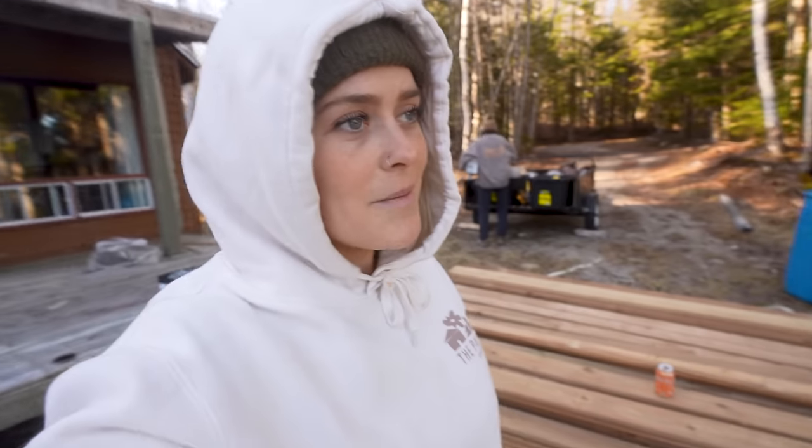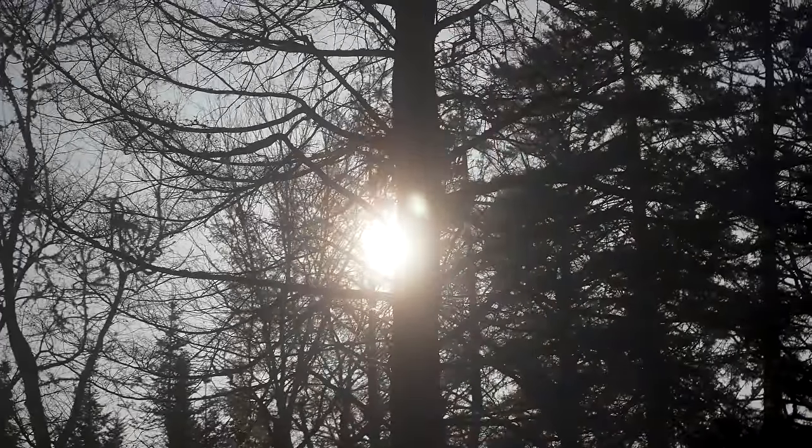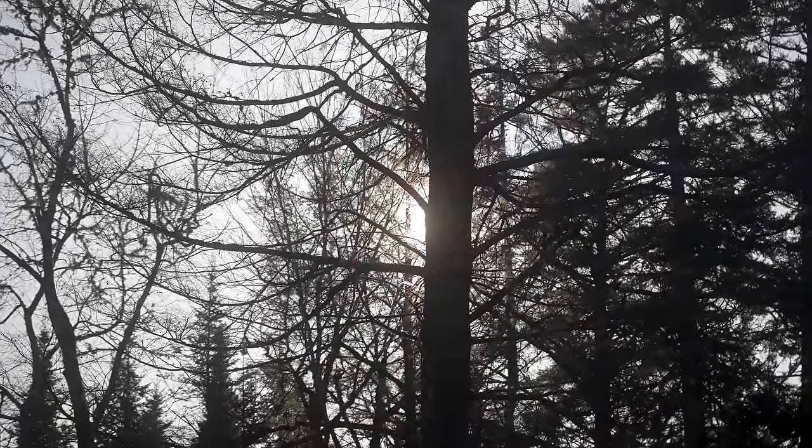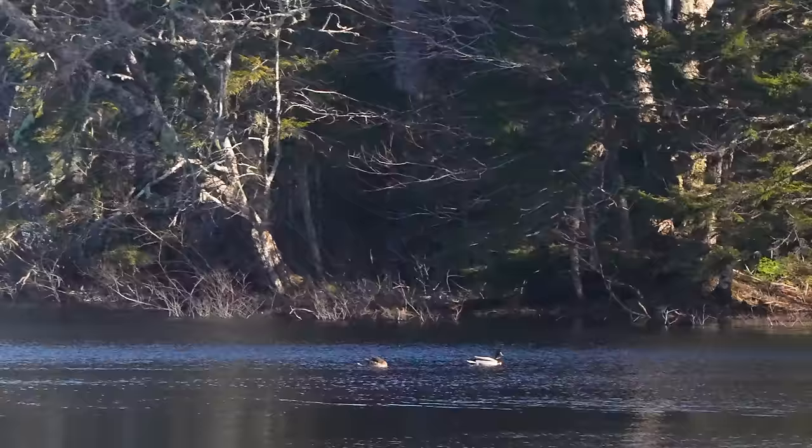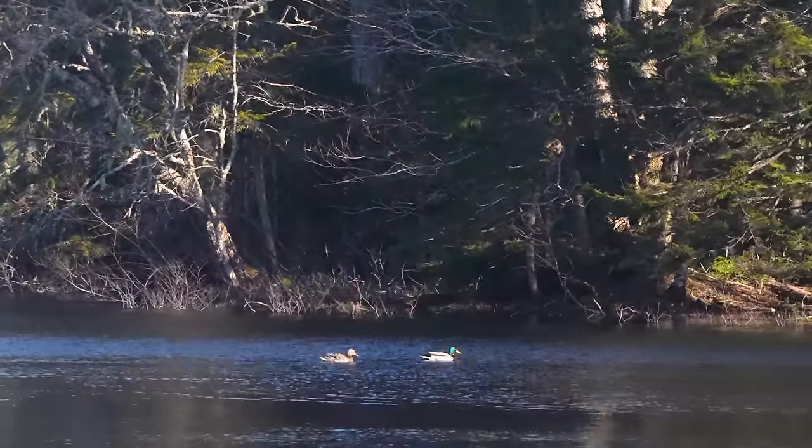A few reasons to absolutely love this lot. You've got the sun all day long. It's got the best sun exposure. It is such a great little lot. Check out these little ducks, just swimming their way into the sunset.